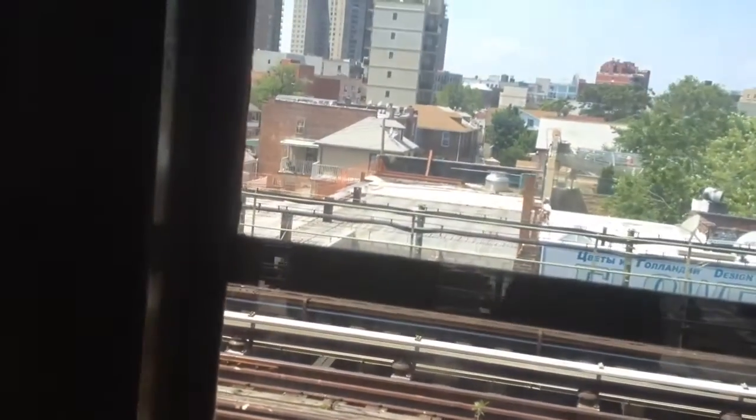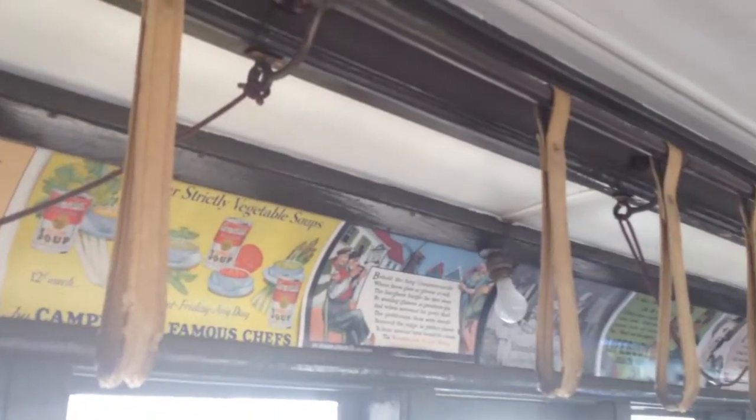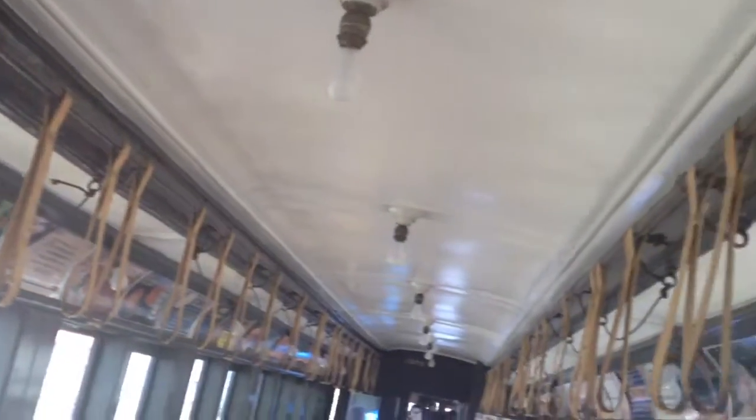One of the oldest cars, oldest train. Mm-hmm. Wow. Are these originals? Yes. Yeah. Oh, those are reproductions of the original. Yeah. Oh, really? I didn't know they did that. Yeah. Which, now that I think about it.